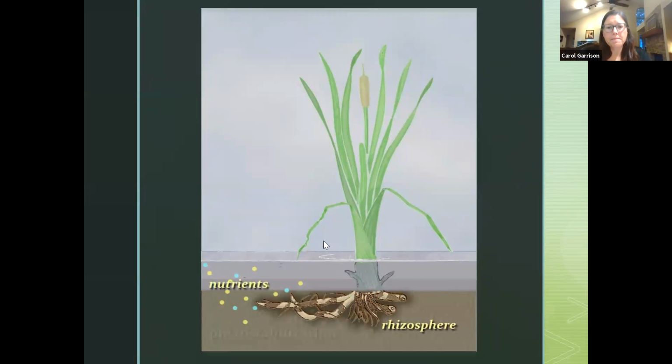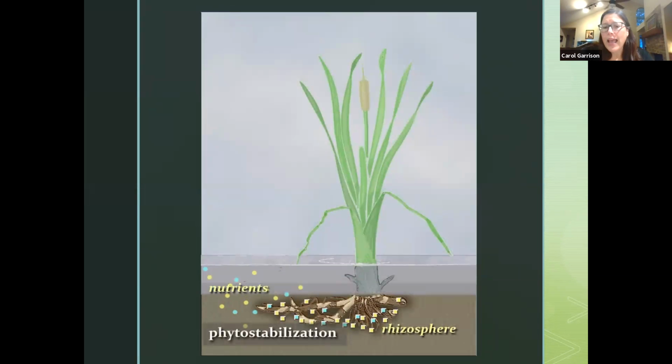So here's my plant. And the first thing that we're going to have is the plant is going to send oxygen down into the very edge of those rootlets to those ciliary hairs.